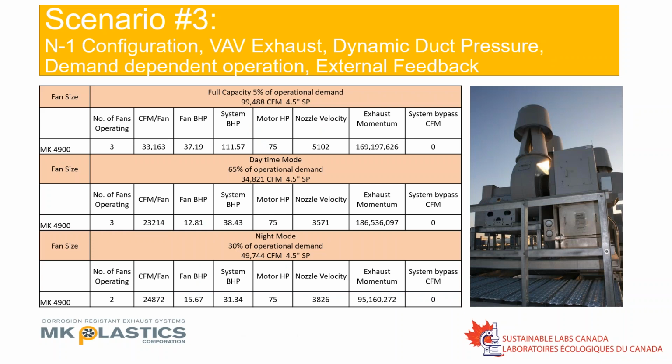So let's have a look at where we're at for the fan itself in scenario number 3. This is an N-1 configuration, so I've got 3 fans running. As you can see here, 3 fans are operating throughout the system. And I have my volume of air. Now, because I am running 3 fans, my volume of air for all 3 to meet the 100,000 CFM or close to it is less.